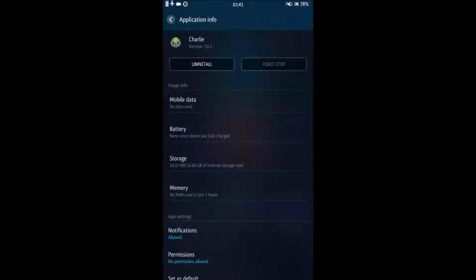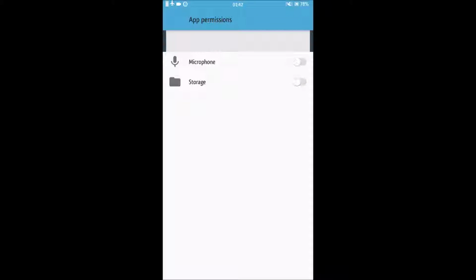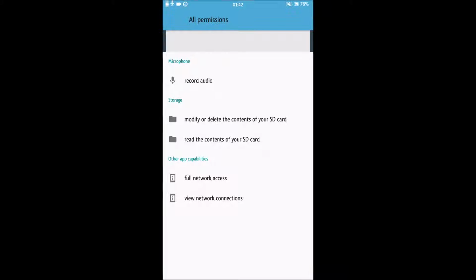Today I'm reviewing a really great Shazam alternative. It's an app called Charlie, and I'm going to start by showing you guys the main reason why you should replace Shazam with this application. It's all about permissions. The Charlie music recognition app requires a whole lot fewer permissions than Shazam. It only requires 6 permissions that are very relevant for recognizing music.